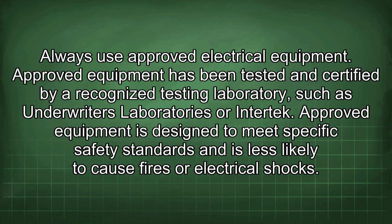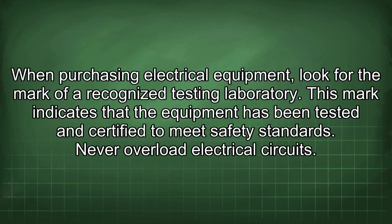Always use approved electrical equipment. Approved equipment has been tested and certified by a recognized testing laboratory, such as Underwriters Laboratories or Intertek. Approved equipment is designed to meet specific safety standards and is less likely to cause fires or electrical shocks. When purchasing electrical equipment, look for the mark of a recognized testing laboratory. This mark indicates that the equipment has been tested and certified to meet safety standards.